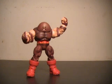Let's actually get a size comparison here. I'm just going to randomly grab a Marvel Universe figure off the shelf.